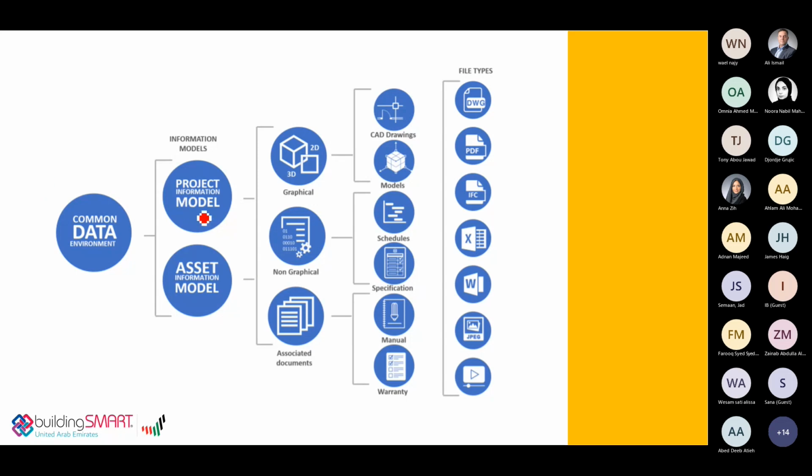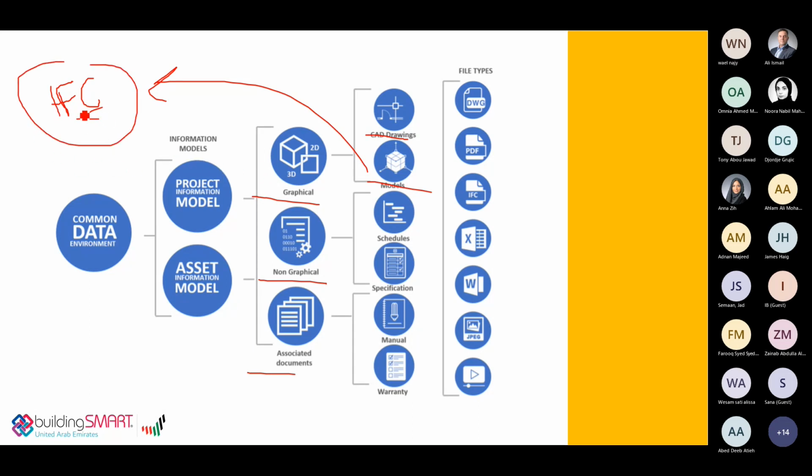What types of content can we find in the common data environment? We can find graphical and non-graphical documents associated with the project. Some common data environments have their own integrated 2D or 3D viewer. You can see the drawings and the models, and you can see the models under the IFC extension. This really made our life easy, because we are using a common language called IFC, under what we call Open BIM.